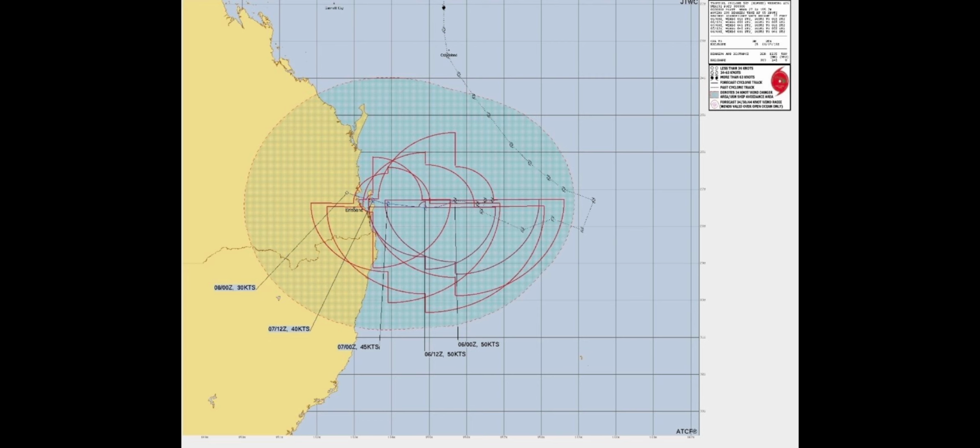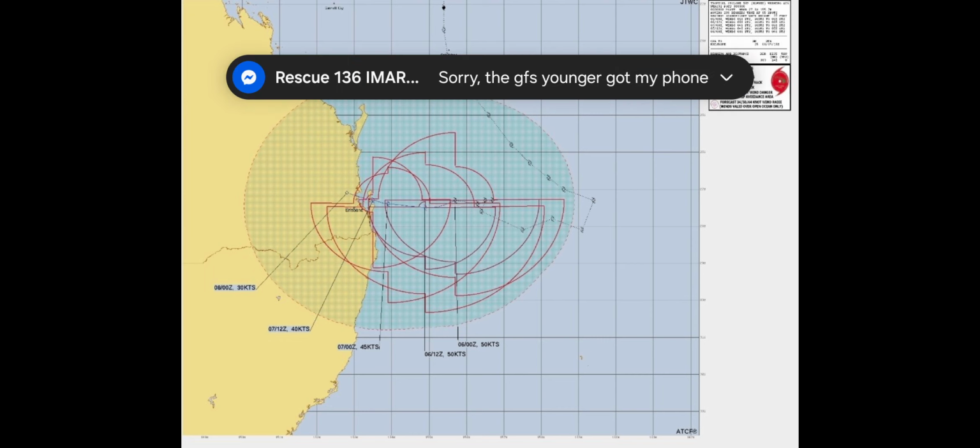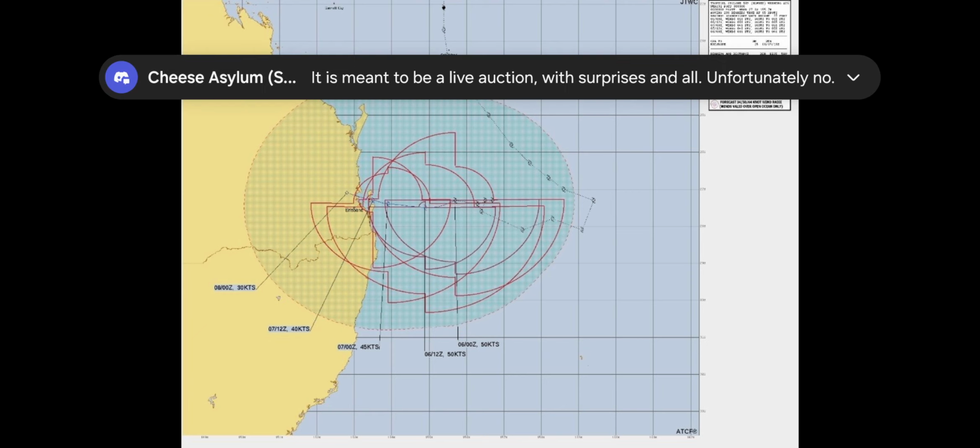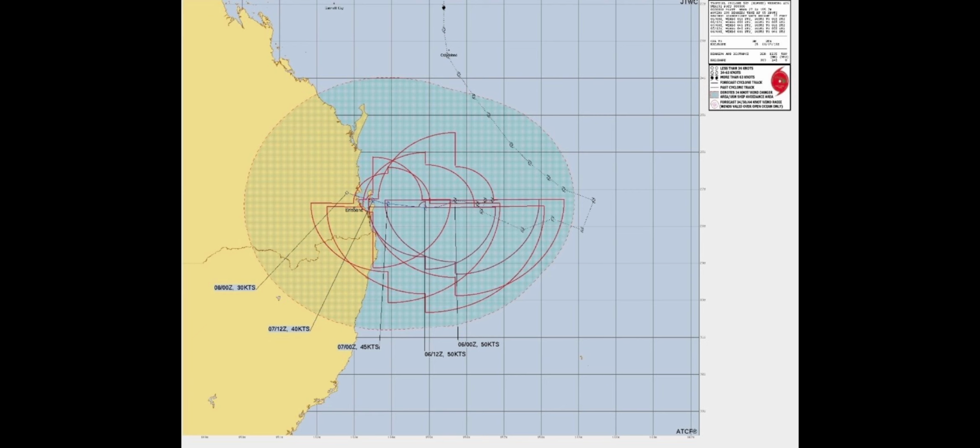Moving on. So the Joint Typhoon Warning Center is a US Navy run service, and generally speaking, they are pretty good. I'd actually probably rate them better than our own Weather Bureau tracks. So to see that they have pretty much come in line with what the Bureau is saying shows that the Bureau is also pretty much in line with what should happen. So that's always good news. When the models and agencies start lining up, it's always a good sign.